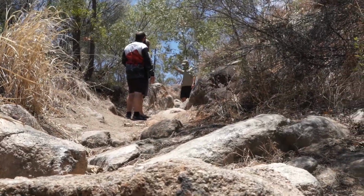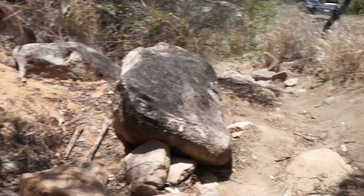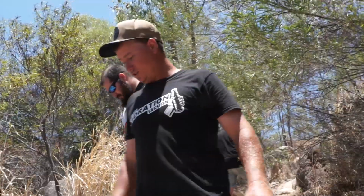Alright, just having a look, and it seems like during all that rain, a big rock's fallen down onto the track. So that rock there is a lot bigger than we thought it was going to be, so our original plan was to pull it out of the way, but I think we're just going to have to put up with it and drive around it. Yeah, so what I'm doing is just moving some rocks, just to make life a little bit easier.